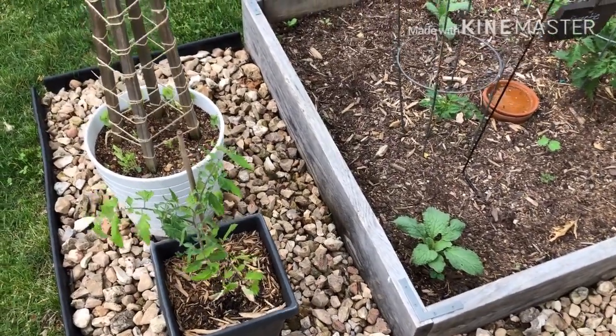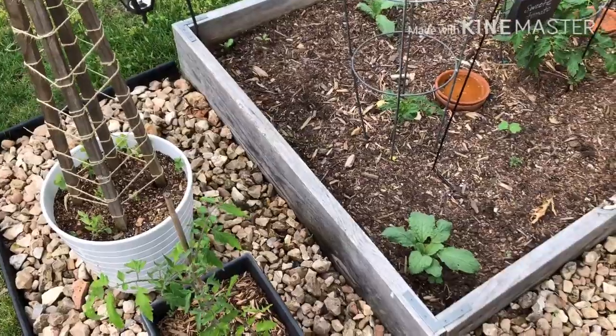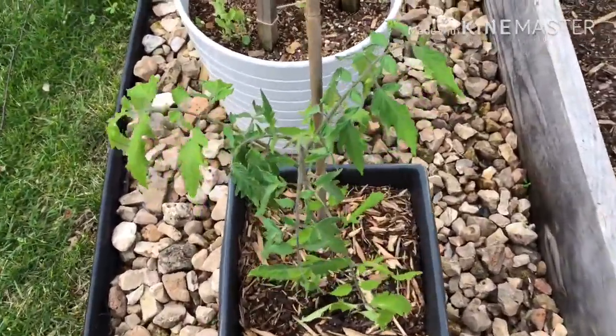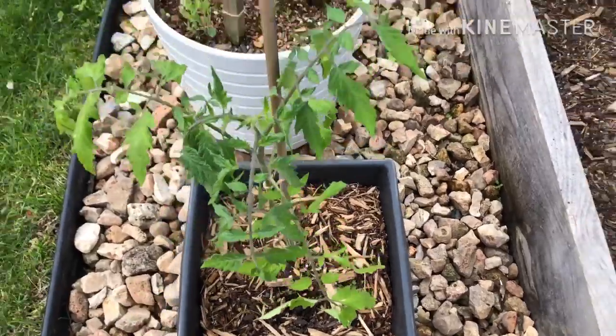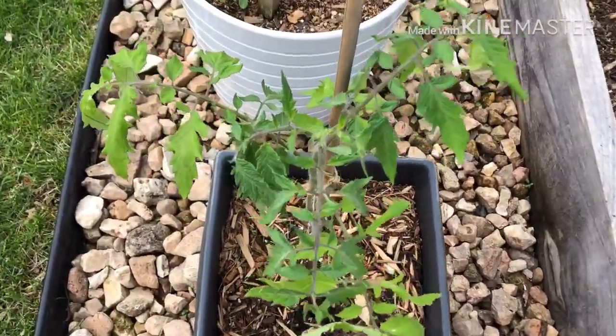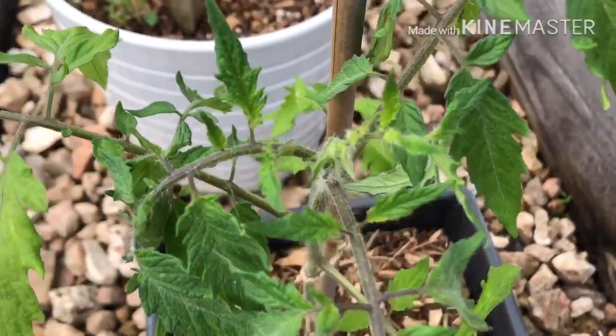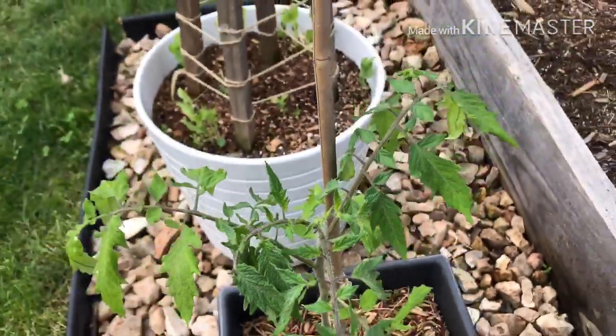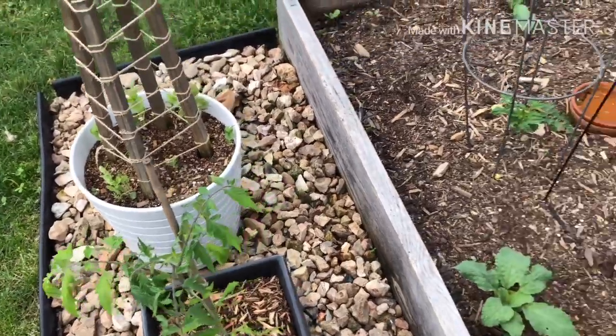In the white pot, we have more of the sweet peas. This is another tomato that I thought I lost and saved. This is a Ukrainian purple, and I think there might be some blossoms on it, but I'm not quite sure. But it's still looking healthy, so I'm going to let it go.